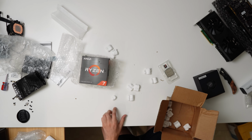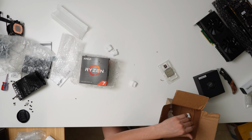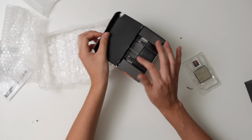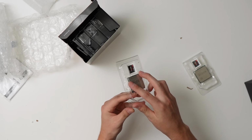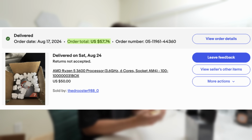This one says a Ryzen 7 and it's in a 5000 series box, but I don't think I bought anything that crazy. Yeah, it says it's a Ryzen 7 5800X. Let's go and see what I got though. Another Ryzen 5 3600, okay. I actually do remember seeing this listing and they had it pictured in this box.